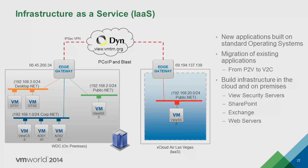This is actually running. If you have a web browser, go pull up these 2 IP addresses and you should get a View login screen or a View portal page. One of those portal pages is actually running in VCHS. It's a View security server.